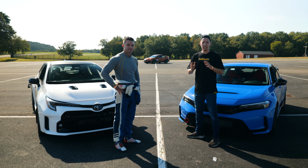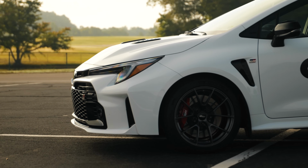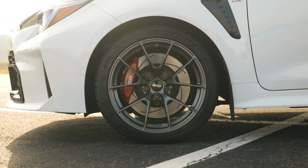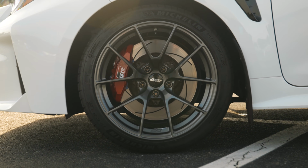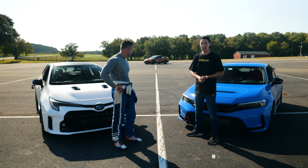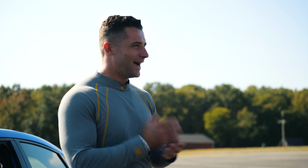Well, these are, again, both completely stock cars. The Corolla has one modification, which is it's on some Apex wheels, just because the owner has his sportier tires and then his daily driver tires. One really interesting aspect about this comparison is that both of these cars are owned by the same guy. So I must ask, why both?